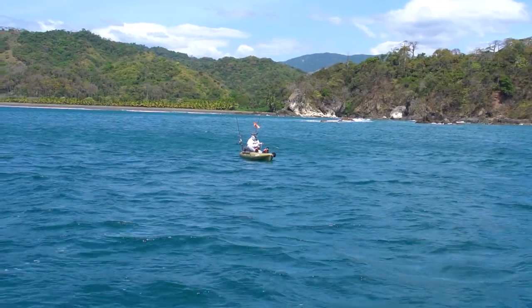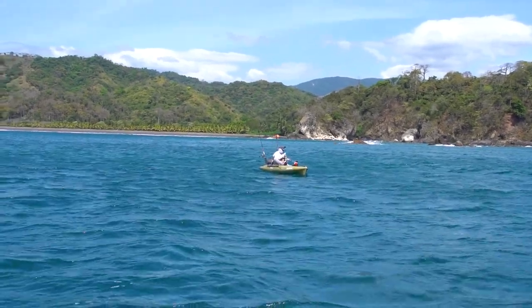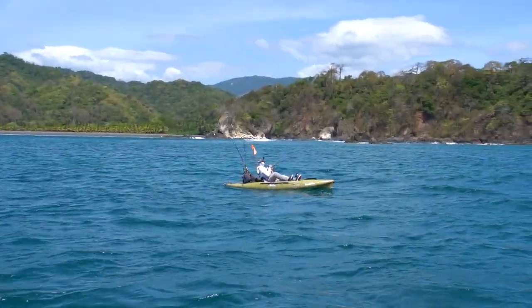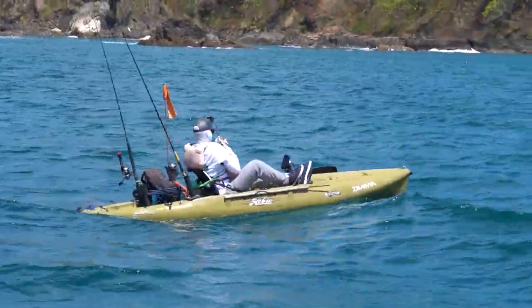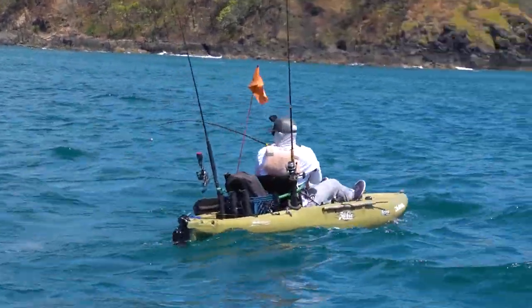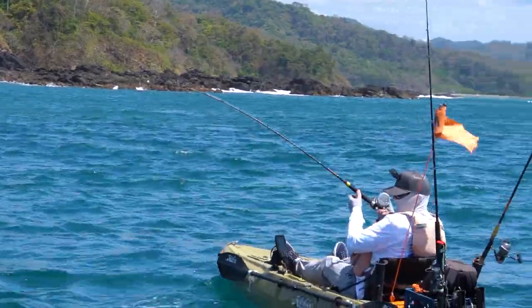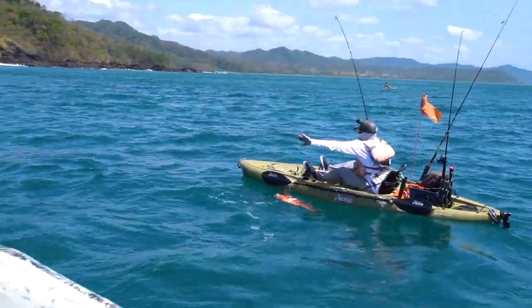Is it coming up? Looks like it is, yeah? Got Ernie here from New Jersey with a Kubera snapper at the surface. Yeah, buddy. There it is. All right, don't reel anymore. You want help landing it or you want to get it? You want me to land it?